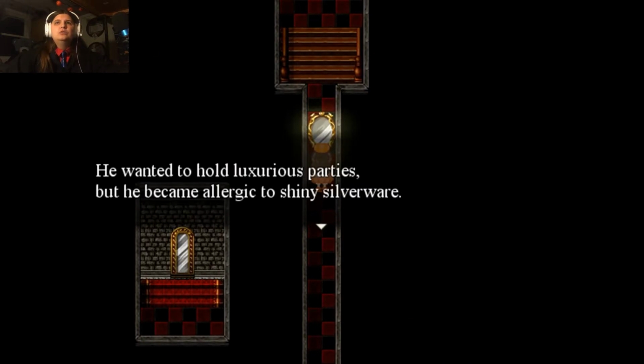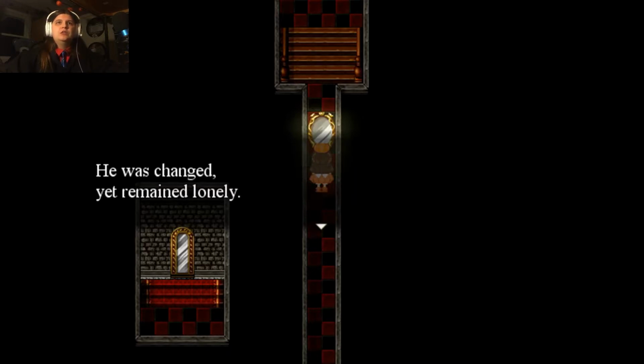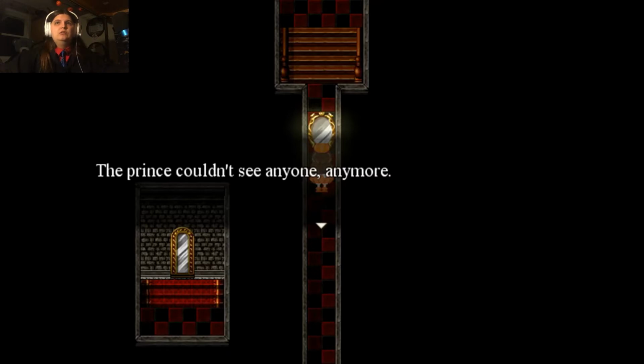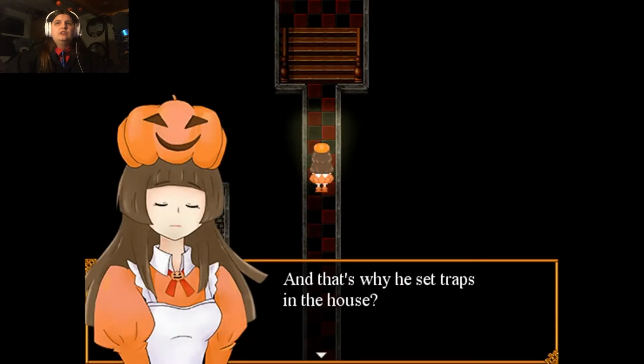He wanted to hold luxurious parties, but he became allergic to shiny silverware. Nobody wanted to have dinner with him because he only needed one kind of food. He was changed, yet remained lonely. Even facing the mirror, the prince couldn't see anyone anymore.